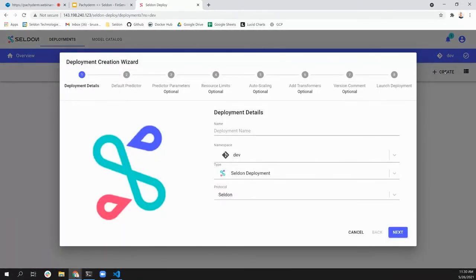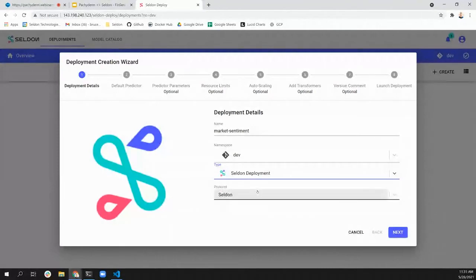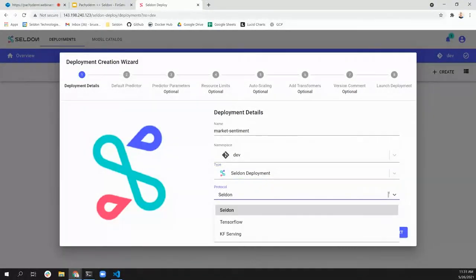So Jimmy's provided me with a link to that model. Let's go ahead and talk about how we deploy that in Seldon. I'm going to give this a name of market sentiment, and I'm going to deploy that into the namespace dev. I have the option of a Seldon deployment using Seldon Core or the inference service using KF Serving. Seldon is a significant contributor to open source projects for both. KF Serving would be if I wanted to spin instances to zero or some other use cases. In this case, we're going to use Seldon. And then for our protocol, we support Seldon, TensorFlow, and KF Serving. And then I'll select next.